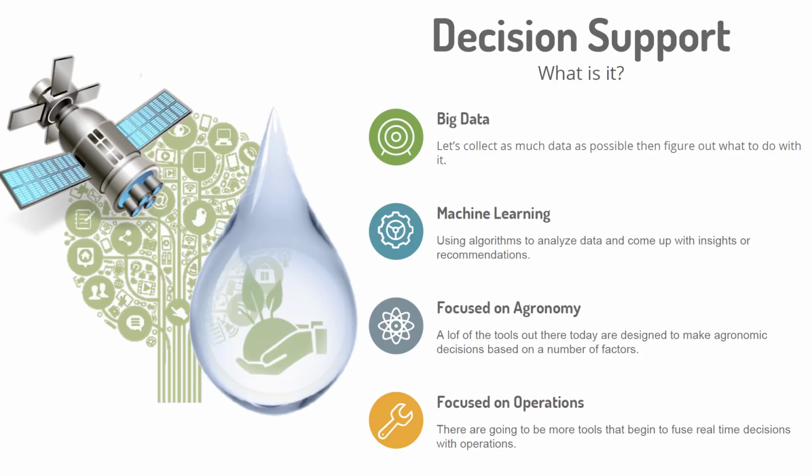So the third section I wanted to go over was the decision support side. Big data, we hear a lot about it. I think most people's strategy is let's collect a whole bunch of it and then we'll figure out what we're going to do later. And most people, when you talk to them, they're like, well, we're not really sure what we can do with it, but we know if we can get lots of it, we can do something really cool. So I think we're kind of in that stage right now.